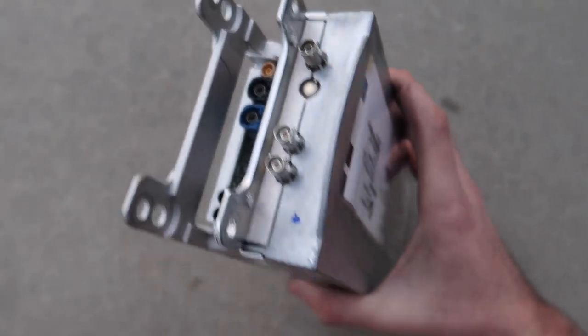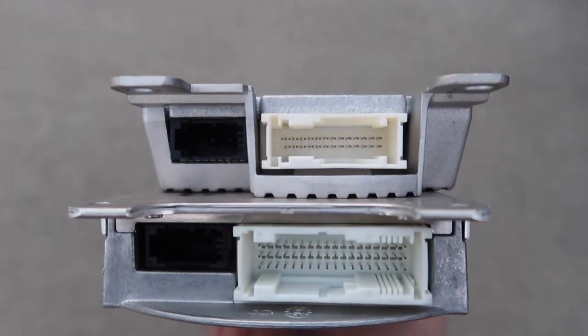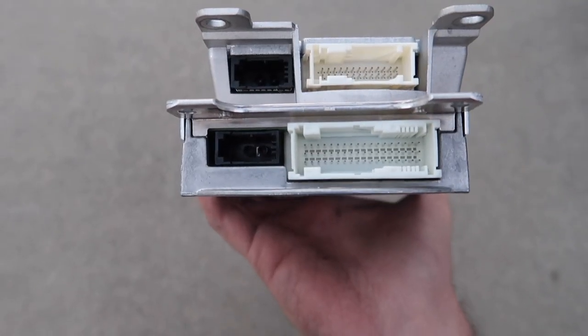So we are gonna have to do a little bit of retrofitting. As for this side, everything plugs in the way it's supposed to, I think. Wait, nope, never mind. This connector looks a little bit different. Yeah, I'm gonna have to do a little bit of research, guys.